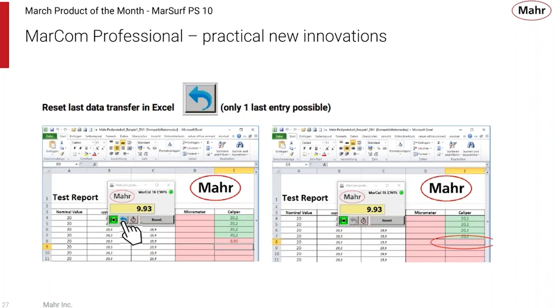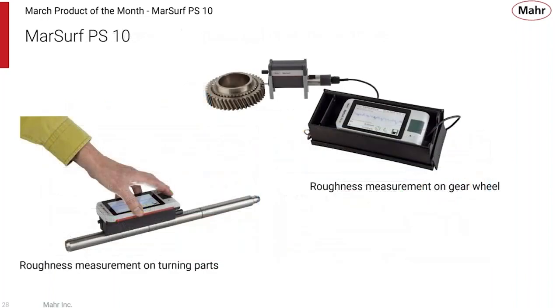We've also included an erase last button nowadays that was missing in the past, so that we can erase one last data entry in case a measurement was made that was incorrect and should be taken over, so that's easy for the operator to use.